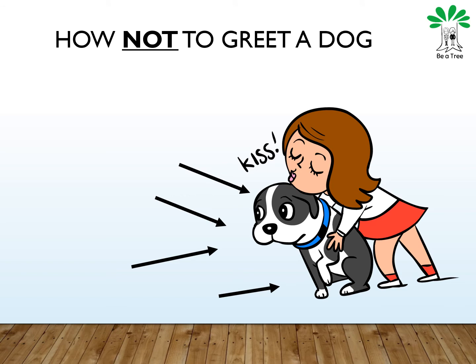Now, how not to greet a dog. So have a look at this situation. Does Boo the dog look happy? No, he doesn't, does he? Does the girl look happy? She sure does. So let's have a look at how do we know that Boo's not happy?